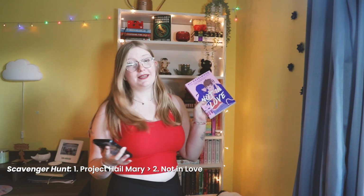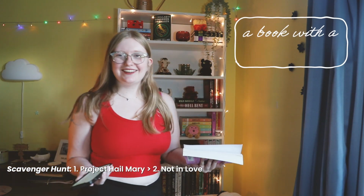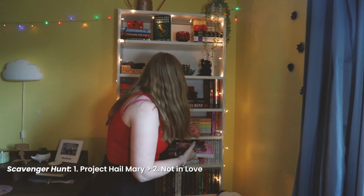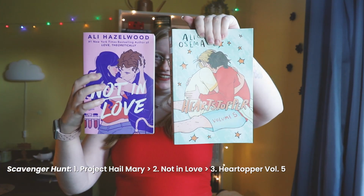From this book, we need to pick a book that has a similar looking cover. I mean, is it cheating if I pick another Ali Hazelwood book? Because I think she uses the same artist for all her covers. You know what? I'm gonna pick, actually, Heartstopper Volume 6. I feel like they're kind of similar in the way they're holding each other, even though the colors are different.